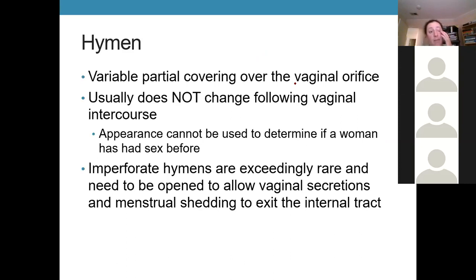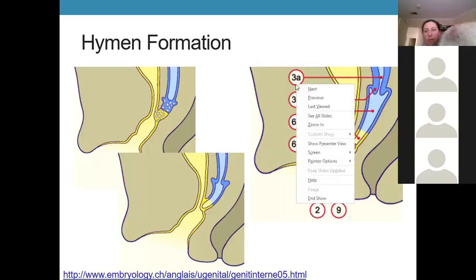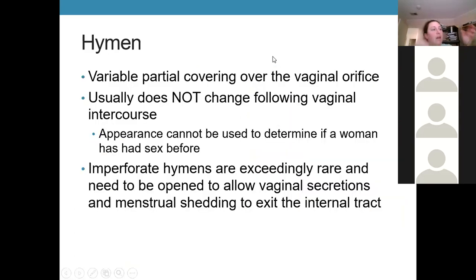Okay, so the hymen, that's another one of those things that gets talked about a lot, or well, not really, but you know what I mean. So the hymen is considered a variable partial covering over the vaginal orifice. It's not supposed to be fully covering it, because if it was, then nothing could come out. And since there's a regular amount of secretions that should be exiting, that would be really bad. And then, sorry, cat. And then since women after puberty, or during and after puberty, menstruate on approximately a monthly basis, that would be really bad too.